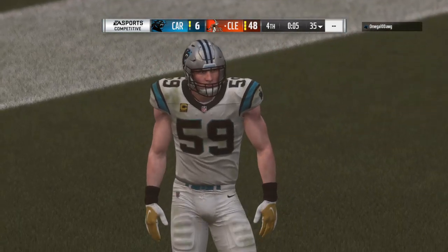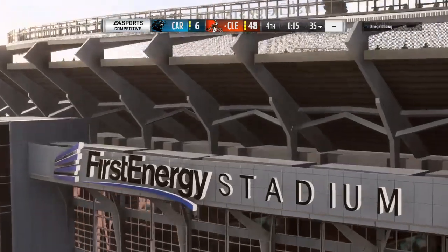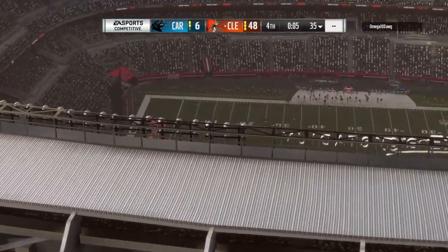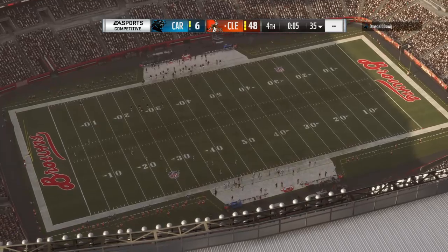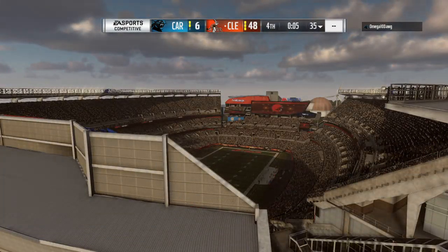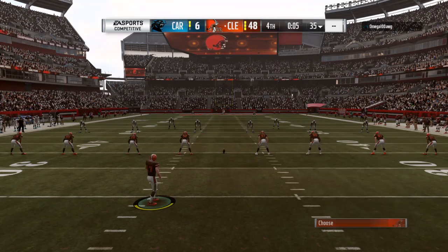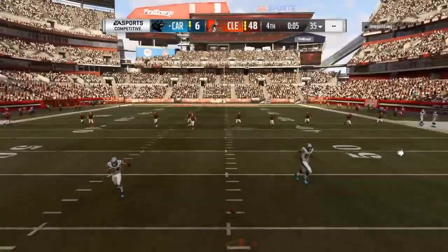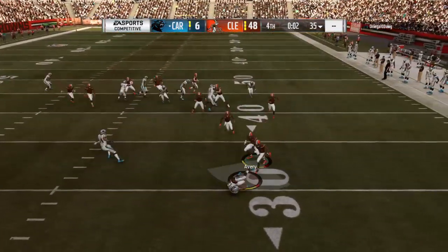And it's incomplete. Clock now showing 0:05. That's all we have left here in the fourth. The kickoff team on the field now as they will send this one away. Short kick. One of the up middle take it now.